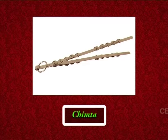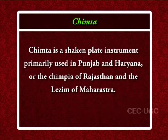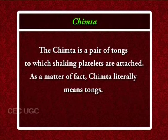Chimta. Chimta is a shaken plate instrument primarily used in Punjab and Haryana, or the chimpia of Rajasthan and the chipla of Maharashtra. The chimta is a pair of tongs to which shaking plates are attached. As a matter of fact, chimta literally means tongs.